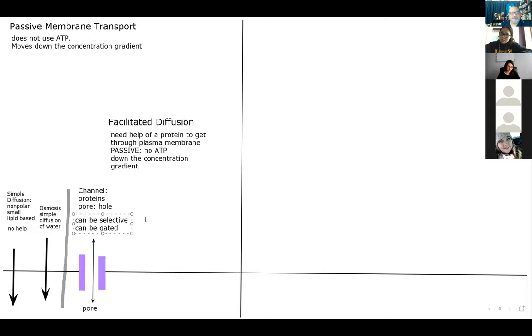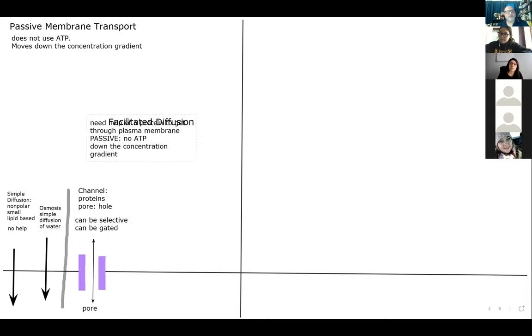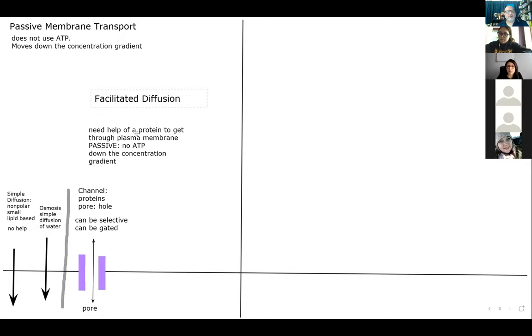Are we comfortable with that? Just gets worse from here. So if this doesn't make sense, let me know now, because it's just going to get worse.